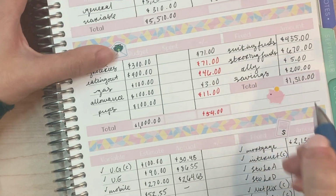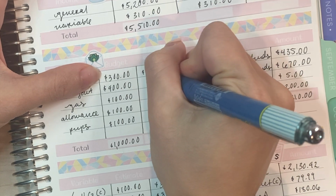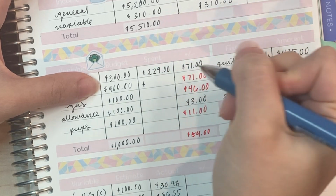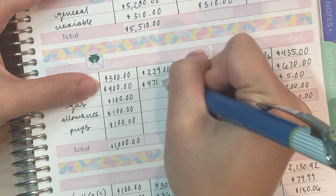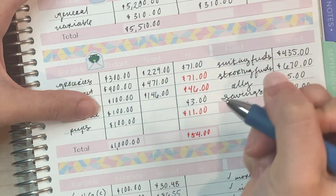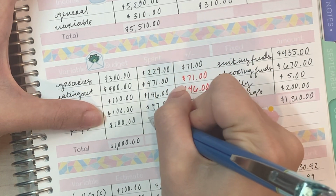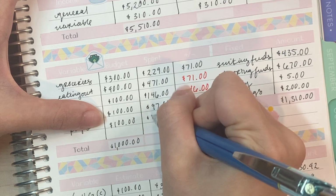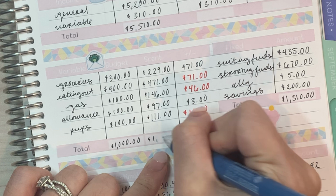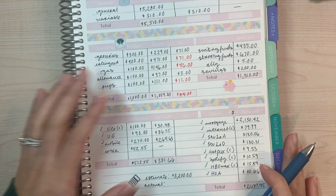So that just means that for groceries, 300 minus 71, that means we spent $229 for groceries. For eating out, we spent more than what we budgeted for, so we spent $471. For gas, we spent $146. For allowance, we're a little under, so we only spent $97. And for pups, we spent way more, so we spent $111 for pups. That means for the month, in total, we spent $1,054. Which is why we're negative $54. So that one's now calculated too.